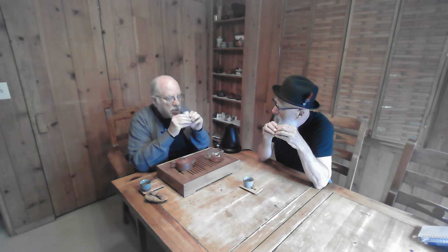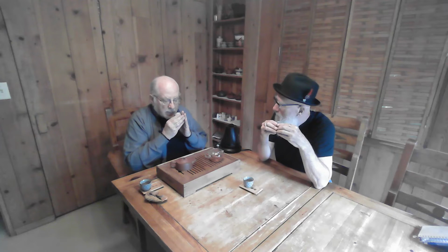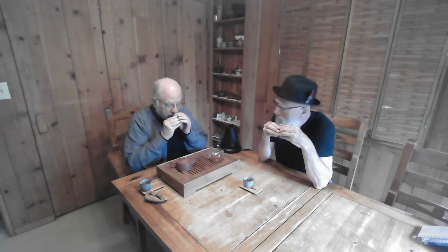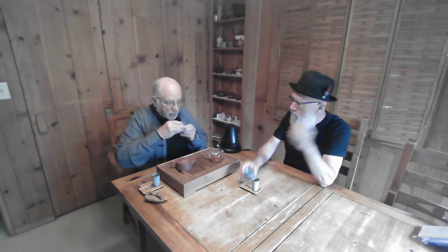At least in this first steeping, I don't smell so much the orchid, for which it's named, nor at this point the honey, but definitely some roasted fruit, plums, apricots, woodsiness, and a kind of balance of, I would say, mountain and earth. Both. I smell an earth tone, really heavy earth. Very delicious. Let's enjoy it.